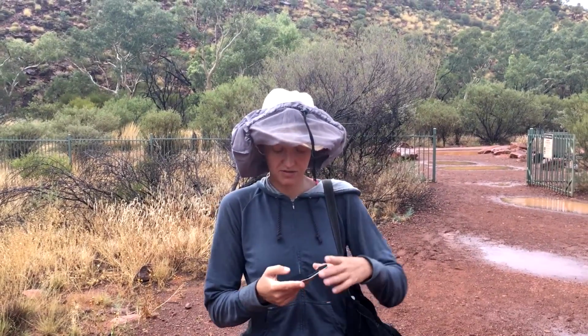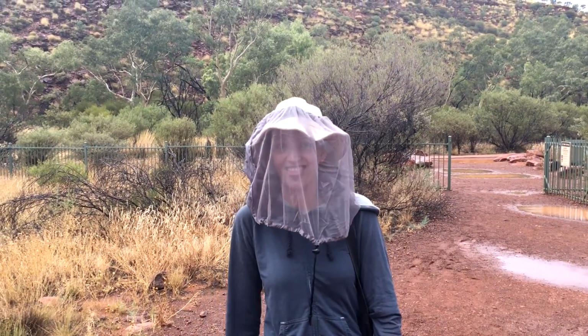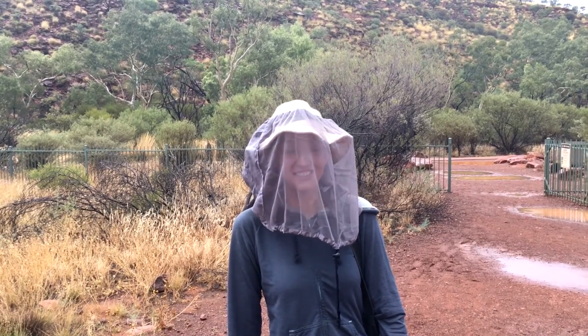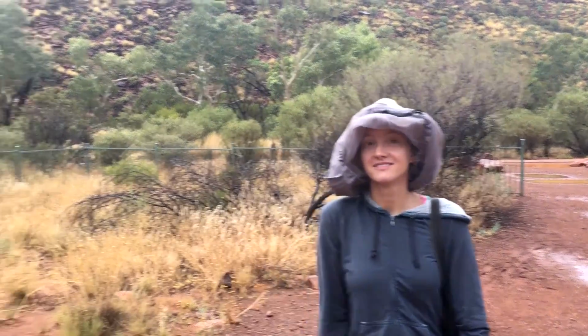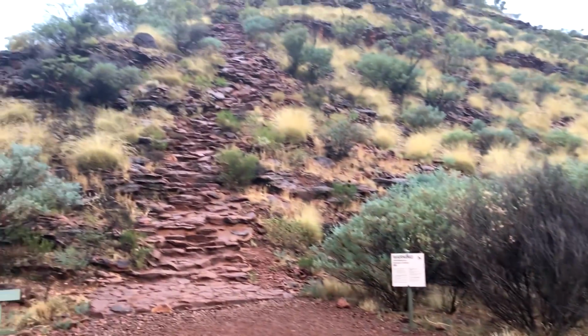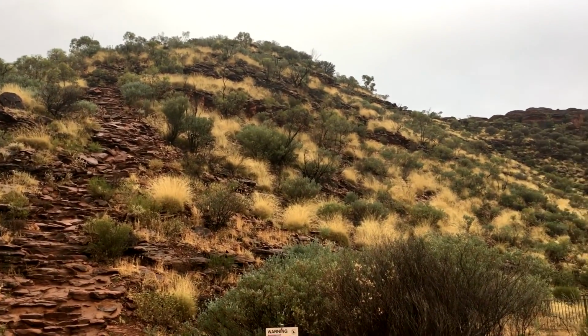We are here at King's Canyon, and Sandra is enjoying her new mosquito net. Fly net. Fly net. Oh, I don't care about the mosquitoes, the flies are annoying. Unfortunately, it's raining. But we just walk up to the rim and look around.